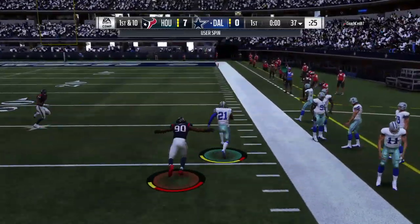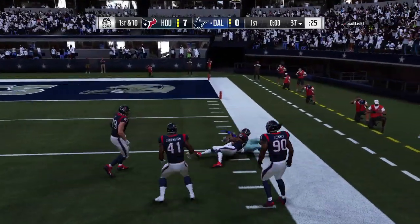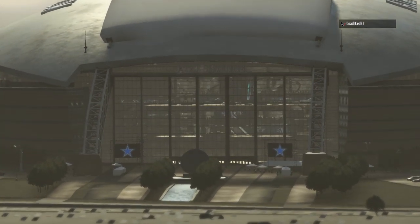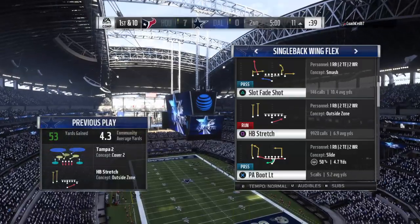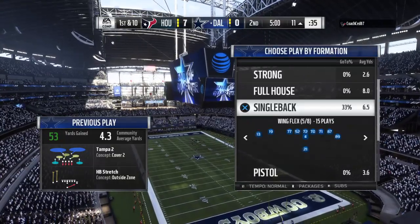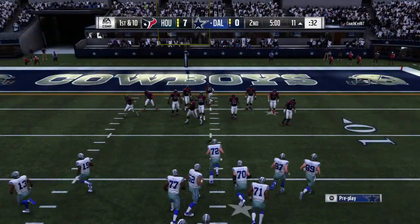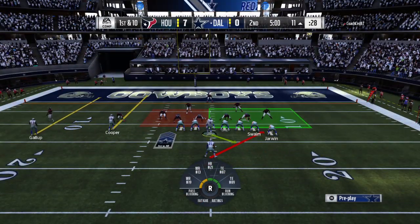Zeke with a shake and bake. Oh, that's sweet. What an effort. And it's a big play there as he is finally taken down on what will be a terrific final act of this first quarter. A real field flipper there as all of a sudden they've got a first down in the red zone.